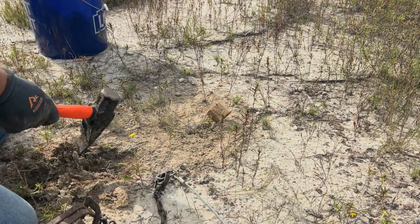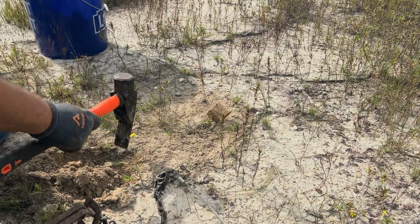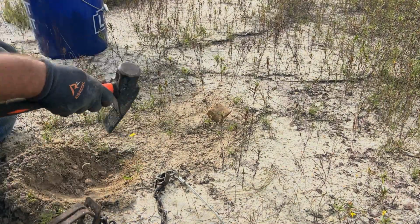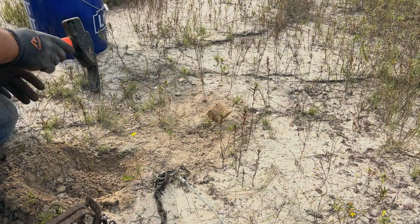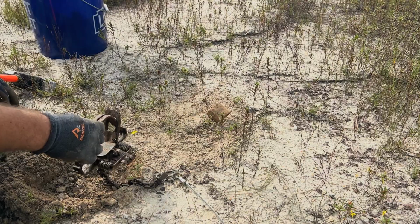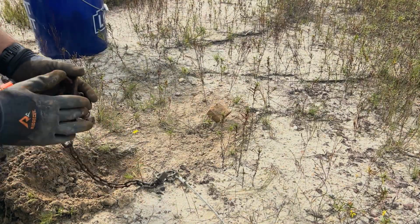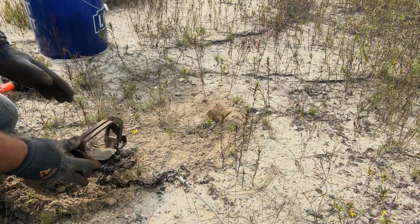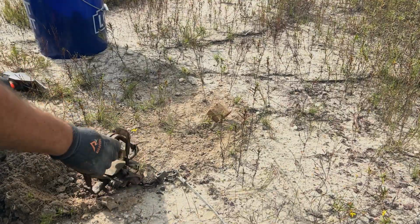I want this hole to be kind of bowl shaped. This is just from what I've seen other YouTubers do. I want it to be kind of bowl shaped. That way water can drain out of it through the bottom. And I want it to be no bigger than what my trap is going to be. And I think, if I remember correctly, the dog, you want at about like that. You want the critter to step through the jaws, not over the jaws, if that makes sense.